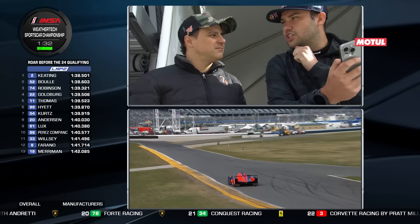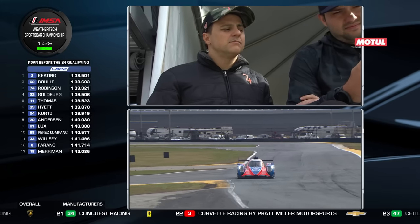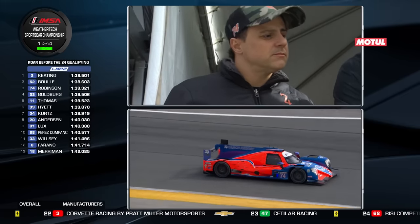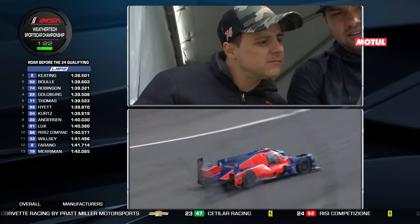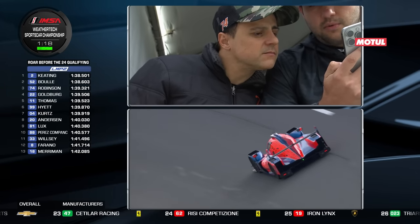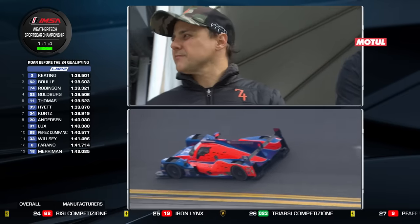So Nick Boole just did his fastest lap, just less than a tenth off the overall fastest. He's got a 38.6 compared to the 38.5 of Ben Keating. Big jump then to third, Gar Robinson with a 39.3. Felipe Massa, the 74 hat. Yeah, well, he's with the team.